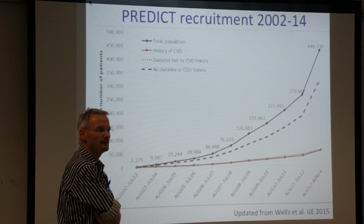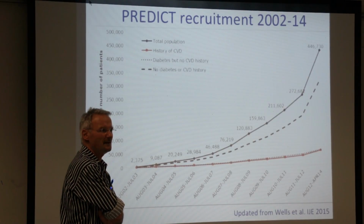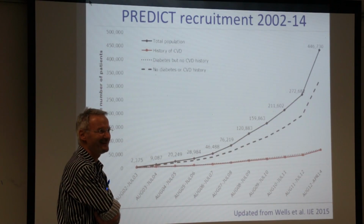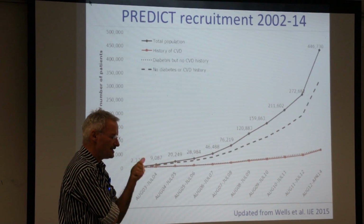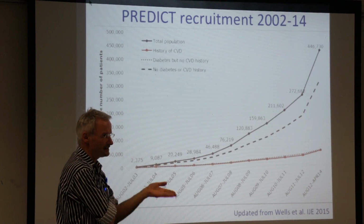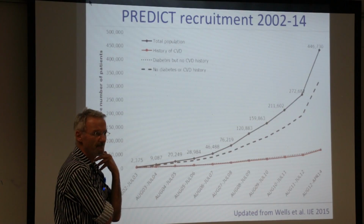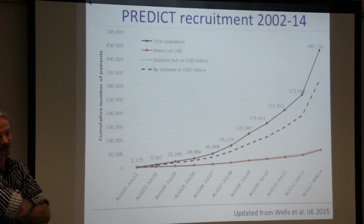What proportion of those would you have proper data for, from the demographics, the age and ethnicity? Everyone. We've got no missing data on age, gender, ethnicity, deprivation, smoking status, blood pressure, lipids, diabetes status, family history of CVD. So Rod, how does that compare with other international ones? This must be the biggest. It's the biggest prospective one.